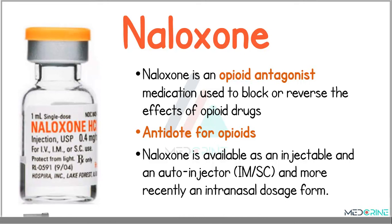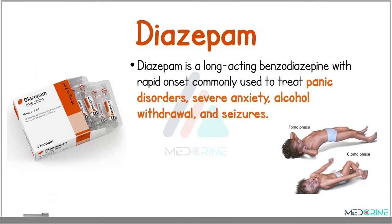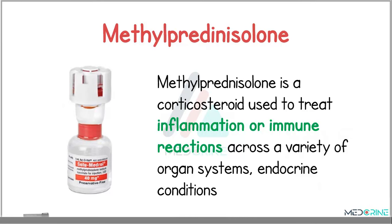Then we have diazepam. Diazepam is a long-acting benzodiazepine which has rapid onset, and we use it commonly to treat panic disorders, anxiety, alcohol withdrawals, and seizures. We also have methylprednisolone. This is a corticosteroid we use for inflammation or immune reactions across a variety of organs and endocrine conditions.